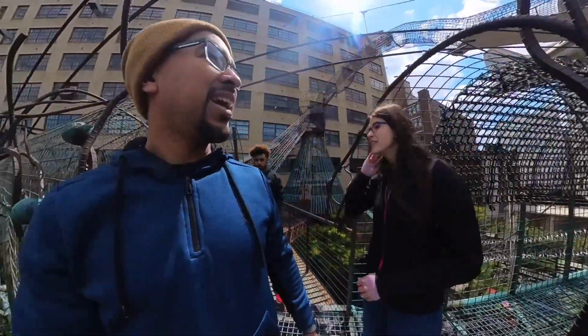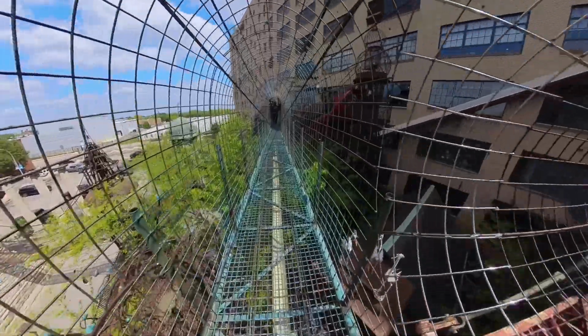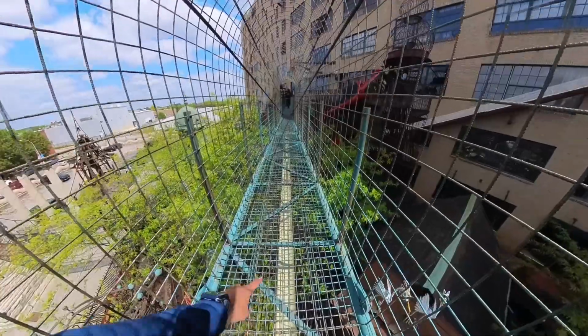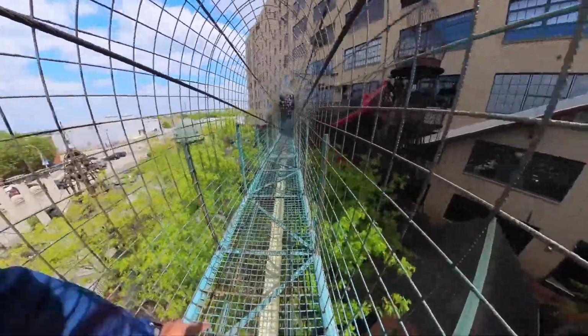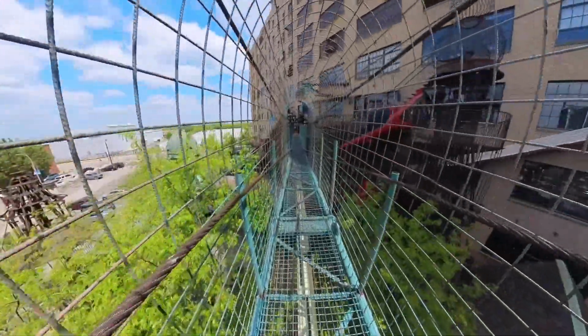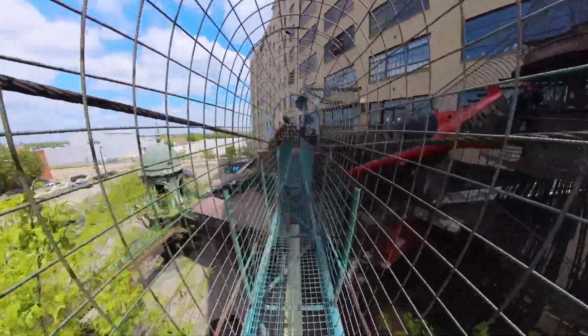Yeah, there's no shot I can climb through that little thing. Guys, you can go down here and climb yourself. All the way through this. Pretty cool, St. Louis. You got something going on here. It's working.